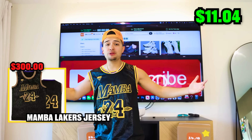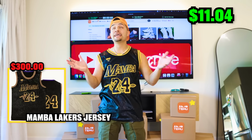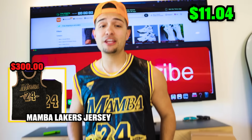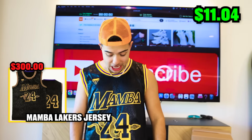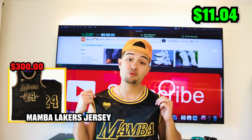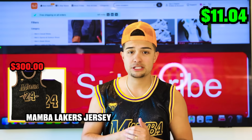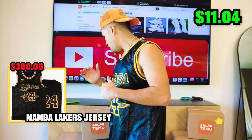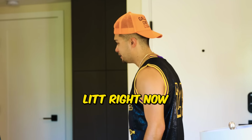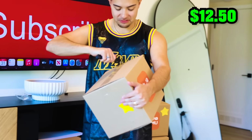Boom, the Kobe Black Mamba jersey from Temu. This is horrible quality. I can't lie to you guys. This is terrible quality for a jersey. I look like a trash bag. This is disrespect. Do not buy this jersey. Kobe has $300 jerseys and that's what we should be wearing. So, what else do we got? $12.50.